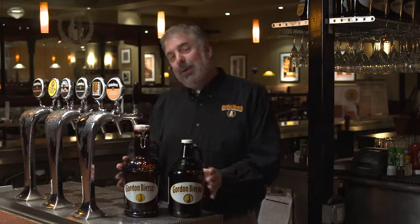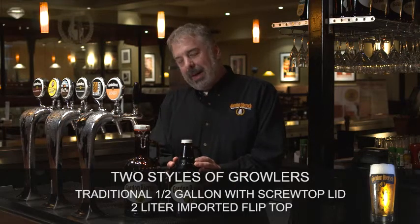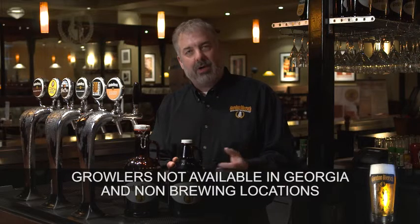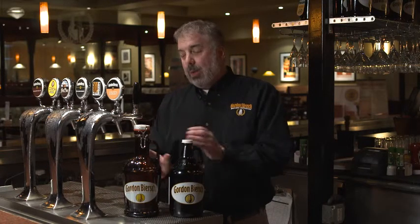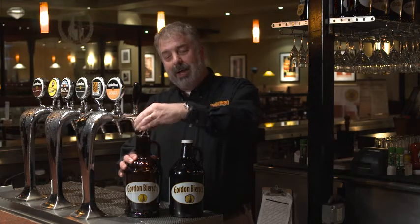Anyhow, at Gordon Biersch, we have two different styles. One is probably the package that you're most familiar with seeing at brewery restaurants and other craft breweries, and that's the more inexpensive, accessible package of the screw top growler. We also have the very fancy, imported from Germany, flip top growler, which makes an excellent gift.